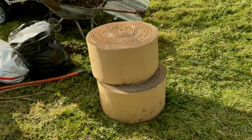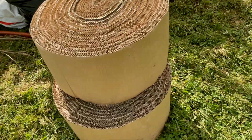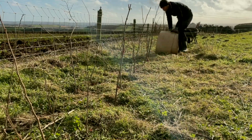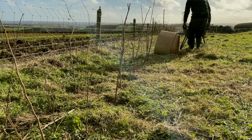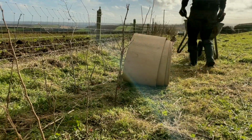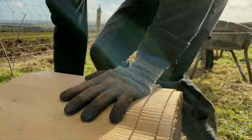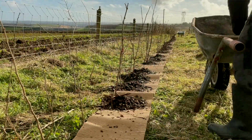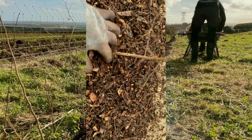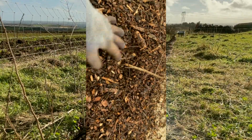After the trees went into the ground, I bought these rolls of cardboard that were exactly 30 centimeters wide, so that meant we could roll a row on either side of the plants and one in the middle, and then on top of that we mulched with woodchip. Woodchip I just got from a local arborist. We ran out of that woodchip near the end, but I was able to find some other mulches.